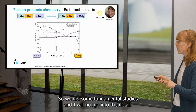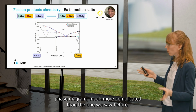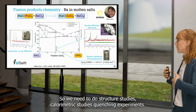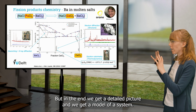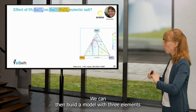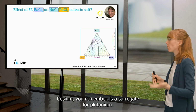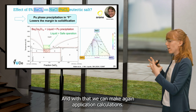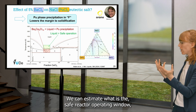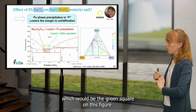So we did some fundamental studies, and I will not go into the detail. You just see that we have a complicated phase diagram, much more complicated than the one we saw before. So we need to do structure studies, calorimetric studies, quenching experiments. But in the end, we get a detailed picture, and we get a model of that system. We can then build a model with three elements: the sodium, the barium, and the cerium. Cerium, you remember, is a surrogate for plutonium. And with that, we can make, again, application calculations. We can estimate what is the safe reactor operating window, which would be the green square on this figure.